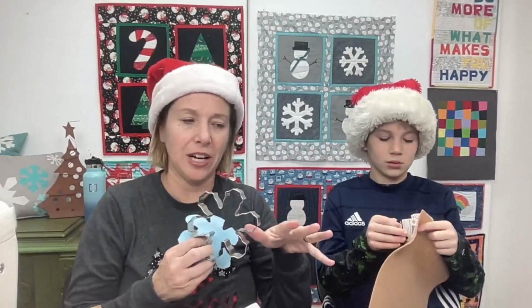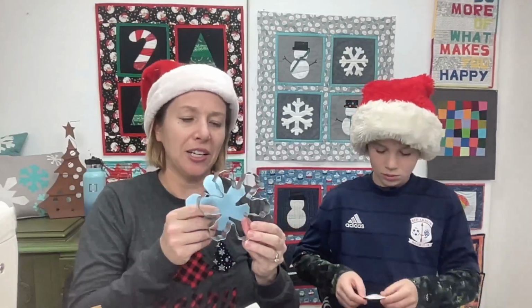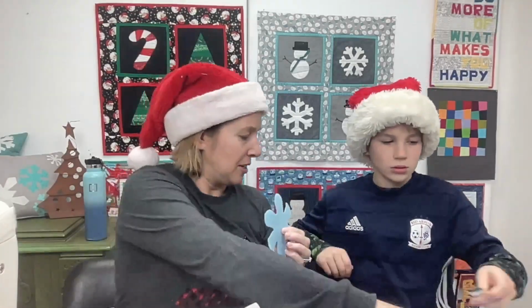So it just depends on what you can find at your store or in your stash or what you like. We took a quick trip to Joann's. We did. Earlier. So if you are going to do frosting, like I did with these trees, and like Benji is doing with his blue snowflake, what we did is we traced, in our case, the cookie cutter shape, or in your case, if you don't have cookie cutters, the templates. We traced that shape onto the felt and cut it out on the lines. So we're going to use that as our base shape.